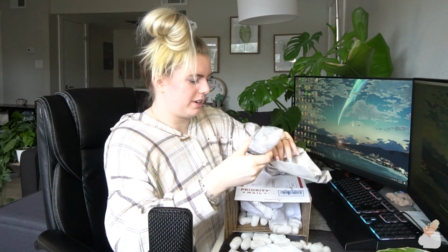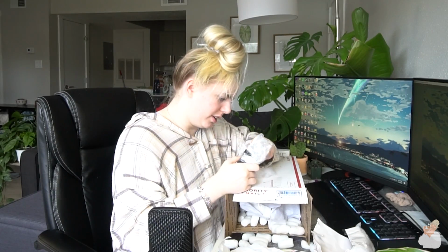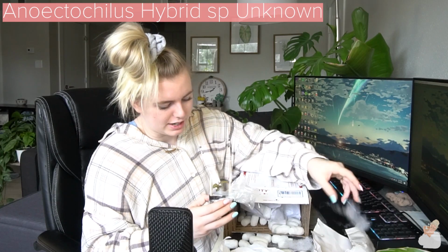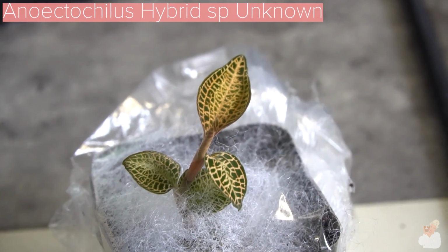Ooh, I can't tell what it is yet. Good packaging is a blessing and a curse. Now I have to get this open. Do you guys see how thick this is? Oh my God, I think it's a jewel orchid. Oh my goodness, it is a beautiful jewel orchid. I do not know the type that it is. You'll see it on the screen right now. Here is our baby.